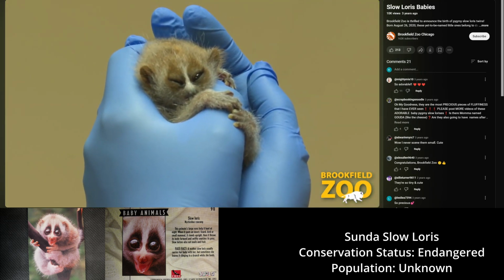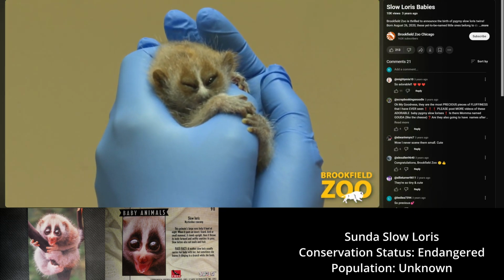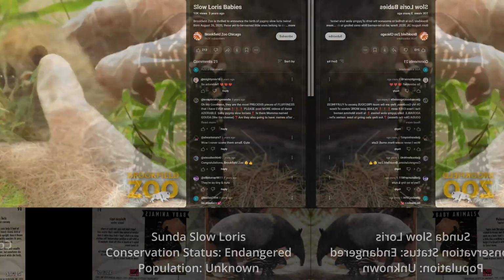A mother slow loris often carries her baby with her, but occasionally she will leave it clinging to a branch while she forages for food.